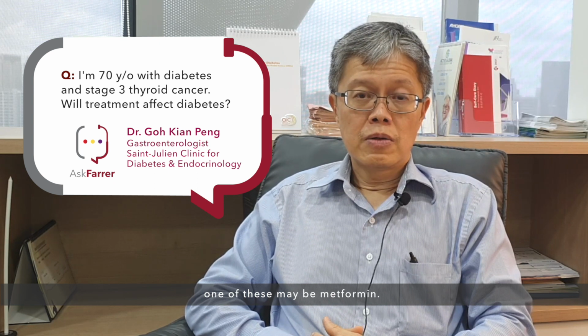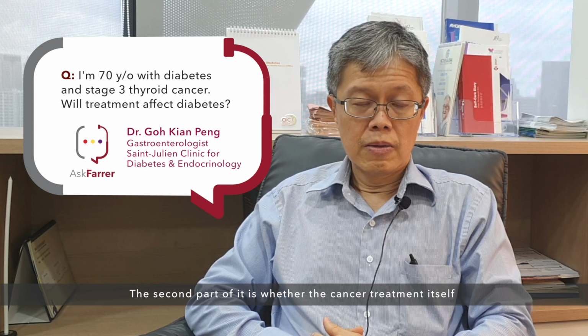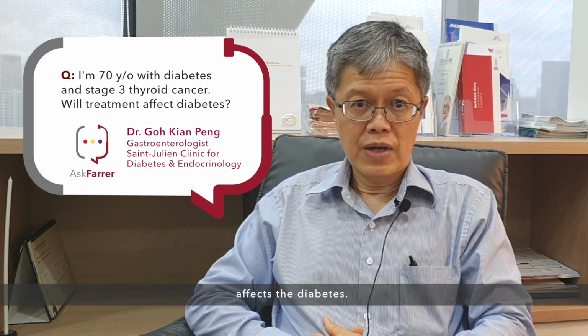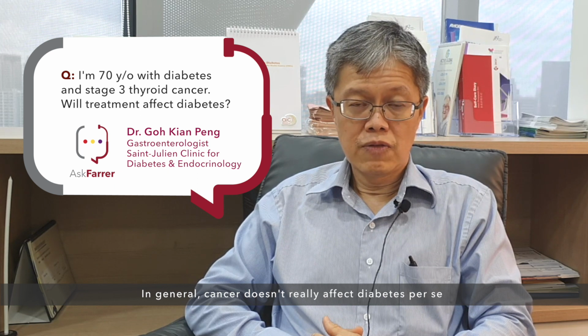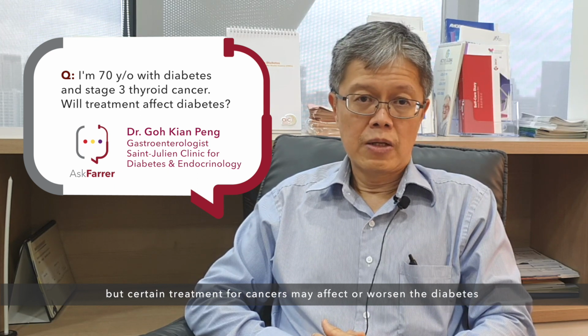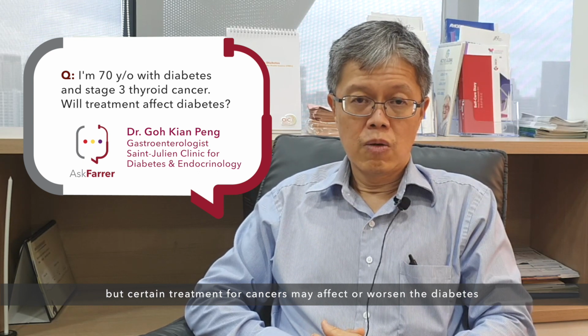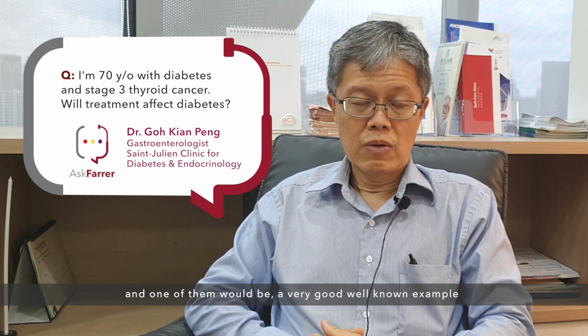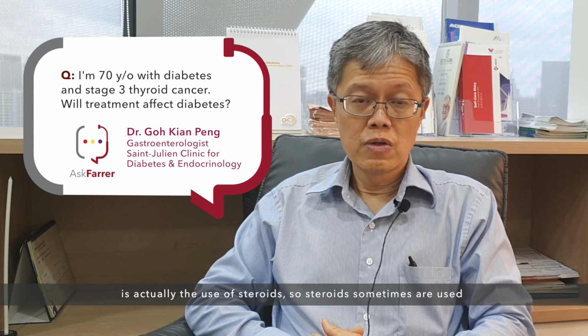Okay, so the second part of it is whether the cancer treatment itself affects the diabetes. In general, cancer doesn't really affect diabetes per se, but certain treatments for cancers may affect or worsen the diabetes. And one of them, a very good well-known example, is actually the use of steroids.